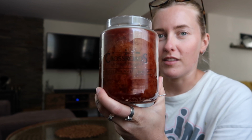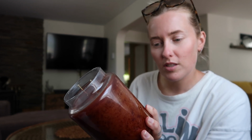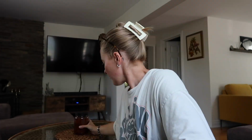The first time I had this, I like won it and I fell in love and I went on a huge hunt for this brand of candles. They're called Crossroads and this is the buttered maple syrup and it just smells so good. Like it smells like pancakes. It smells delicious. I don't really burn candles that often, but when I do, this is what they are.